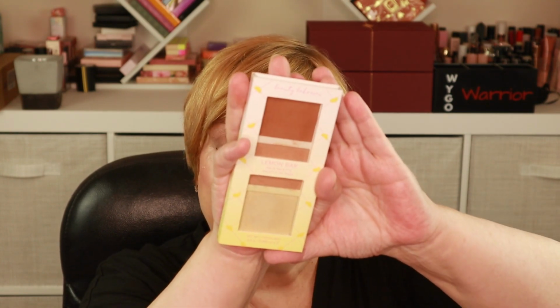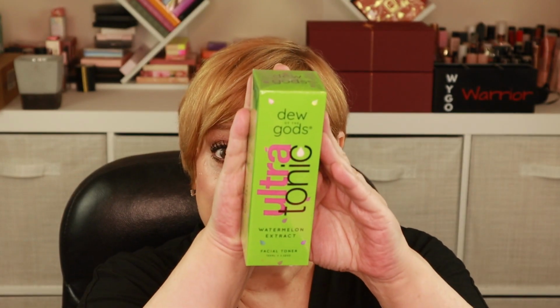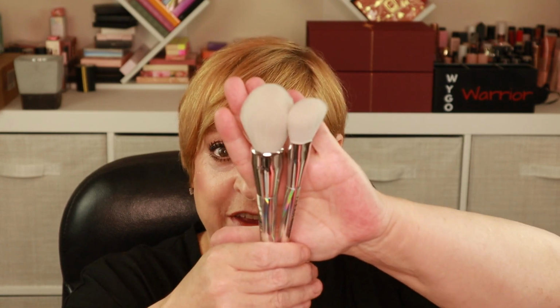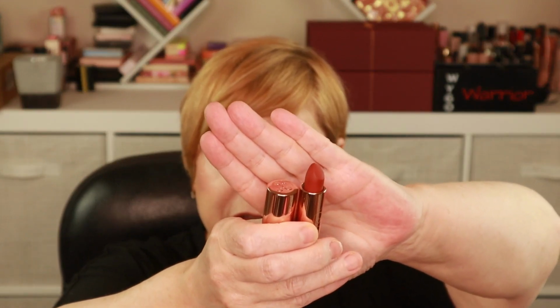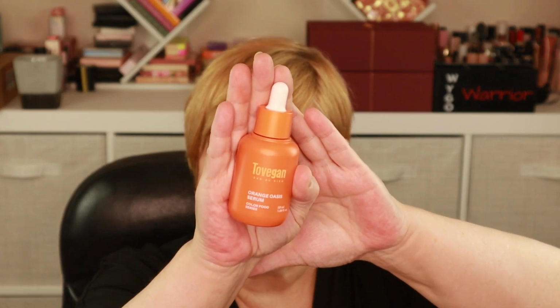It's slightly tacky, not super tacky, but I bet if I didn't keep touching it, in a couple minutes it would feel fine. All right, let's recap everything I got in the June 2023 Boxycharm by Ipsy. I got the Lemon Bar Face Palette from Beauty Bakerie, the Watermelon Extract Facial Toner from Duo of the Gods, a face brush duo from Farah, a bullet lipstick from Anastasia Beverly Hills, and the Orange Oasis Serum from TOVEGAN.